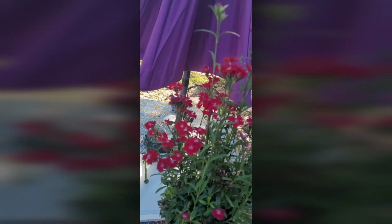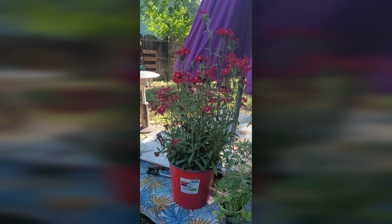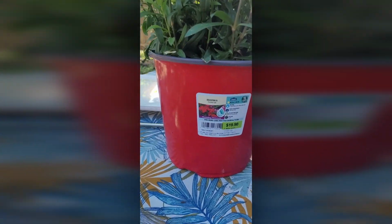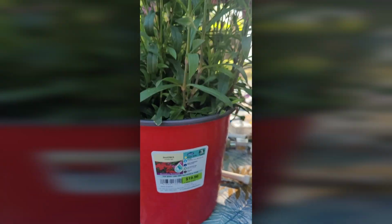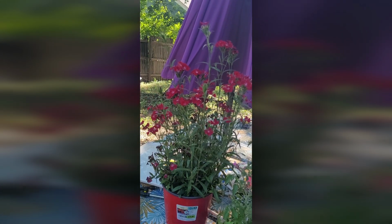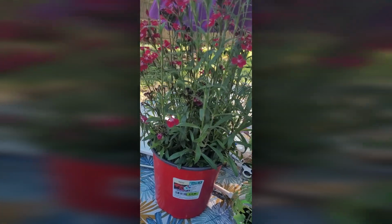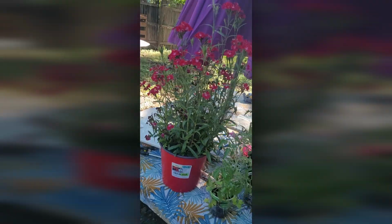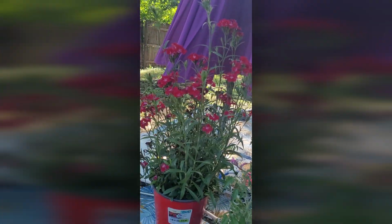So I got these dianthus, where the pot that was holding the collard greens, I'm gonna put these in them. It's a very wide pot, much bigger than what this is, and I think that would be a nice bit of color to the garden.